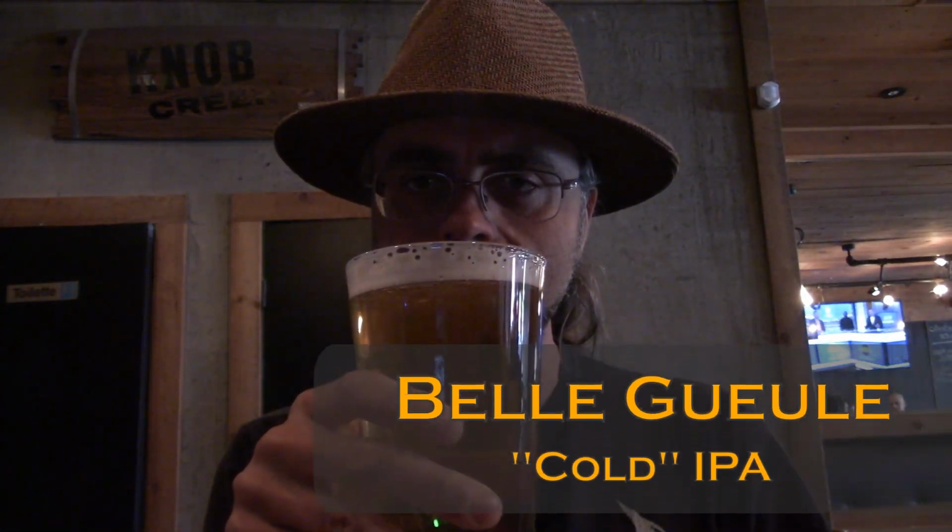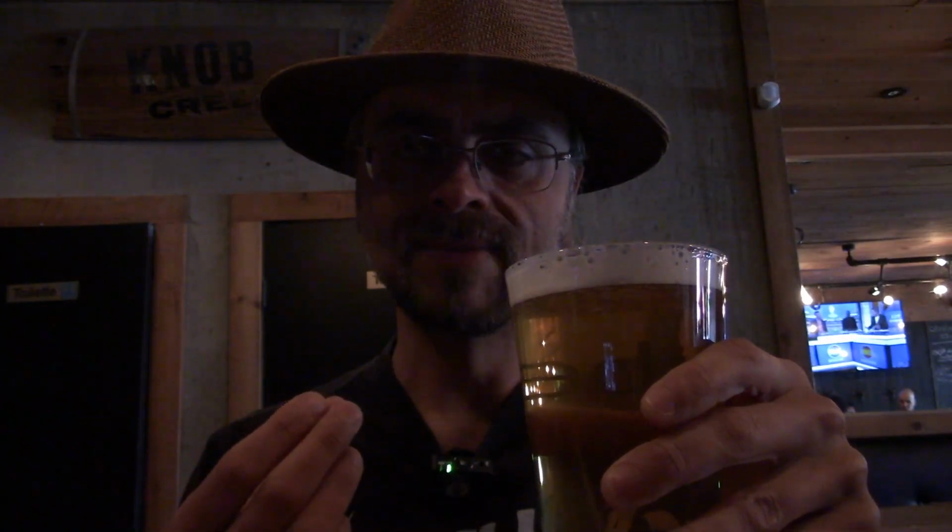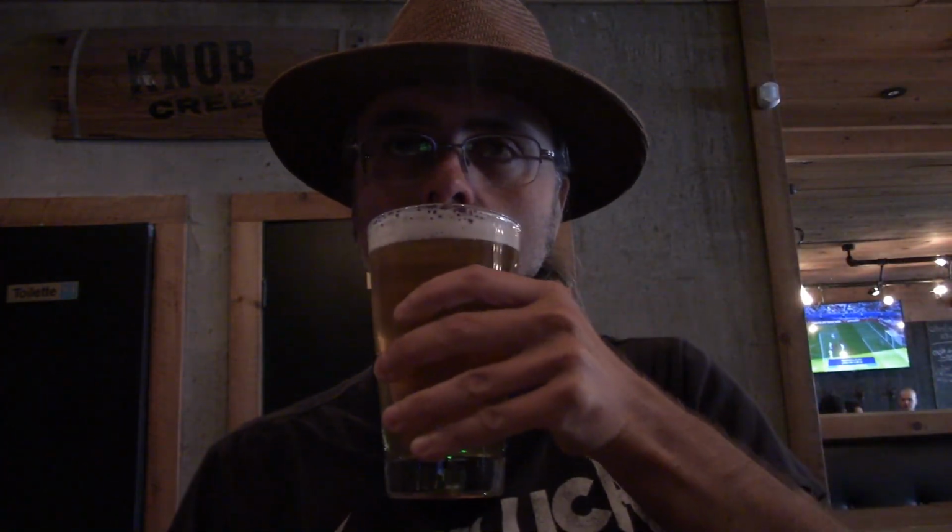Originally, I thought this was Saint-Ambroise, but according to the tap, it says Belle Gueule, and it's their cold IPA. So cold IPAs are a thing that I've been seeing a lot these days. Apparently, unlike regular IPAs, a lot of it has to do with the temperature that you're fermenting it. So if you ferment these beers at a colder temperature compared to room temperature, it affects the flavor, it affects the taste. I don't know, I'm still trying to get used to the whole IPA ordeal, or I guess the cold brew for that matter. But in the end, brew is brew, and that's really all that counts.